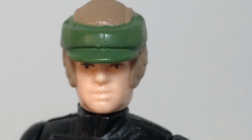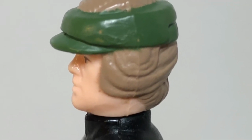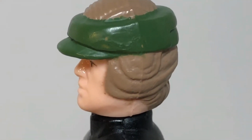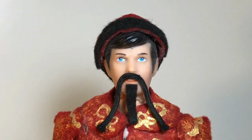The only problem is that helmet is permanently attached to his head. It's part of the sculpt, and it cannot be removed. Man, that is annoying. Now, like I said, this figure is supposed to be wearing a poncho so that you can reenact all the scenes on Endor and stuff like that. But where it comes to having just a normal Jedi Luke, yeah, they never made it. Which leads us to today's video.